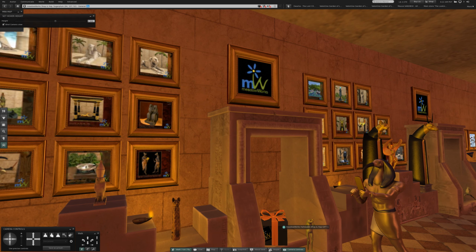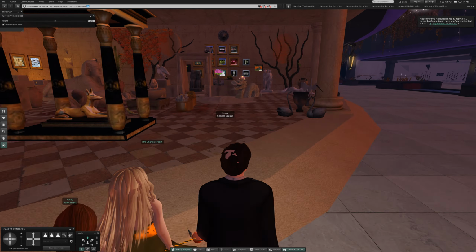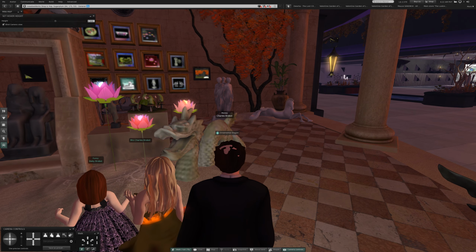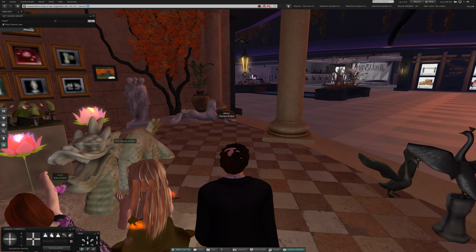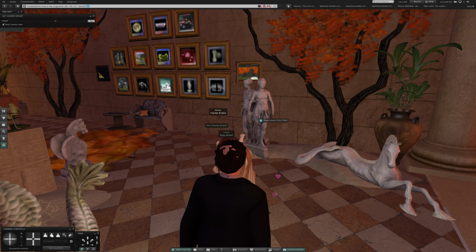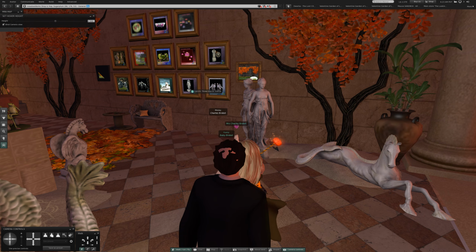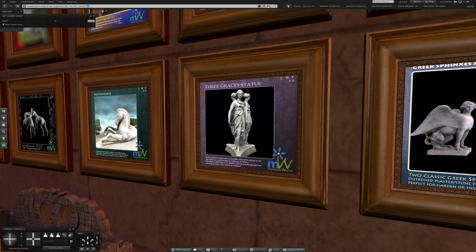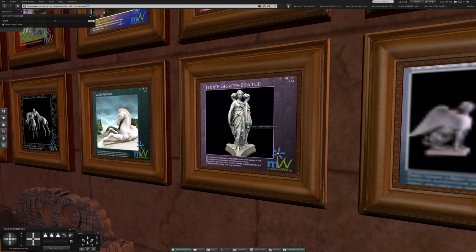Oh, wait, we got something. Yes. There we go. Mummified cat. That looks Chinese. And that looks Greek. Three Graces statue. Oops. There we go. Well, that's all right. That's 225.